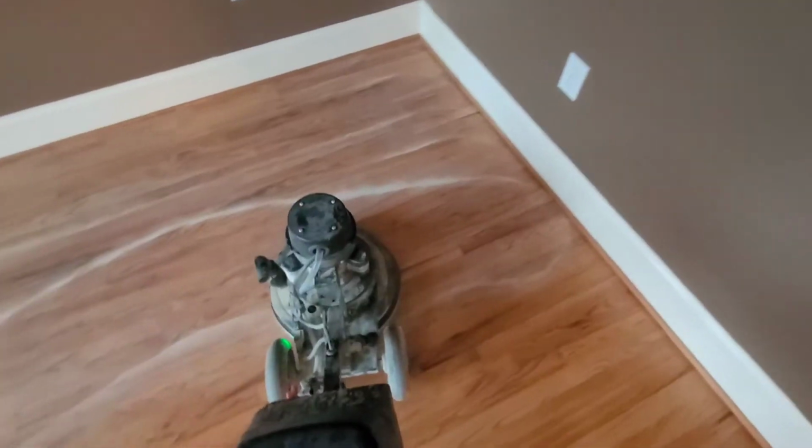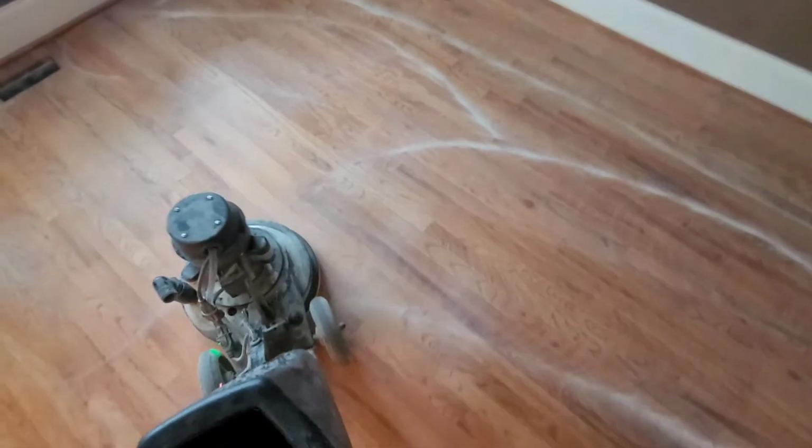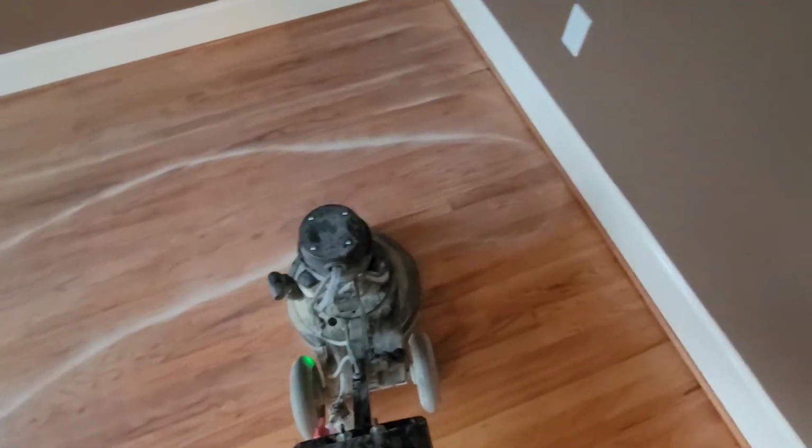Stay tuned. All right, guys, we are doing the first room, showing my guys how we screen it. Just knocking down that top coat.